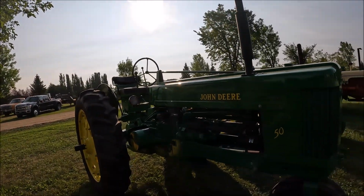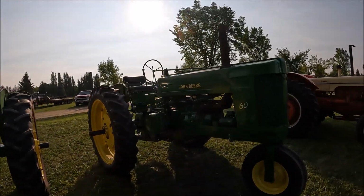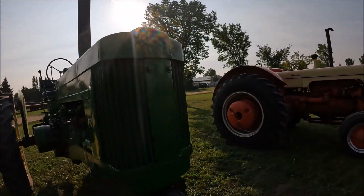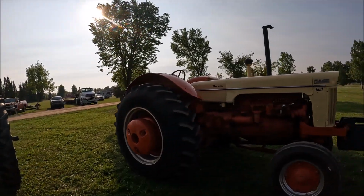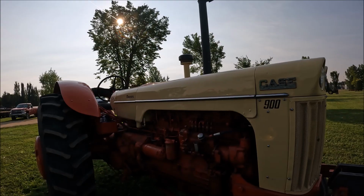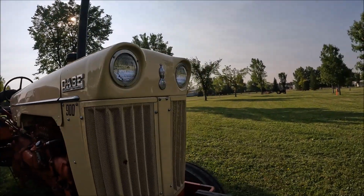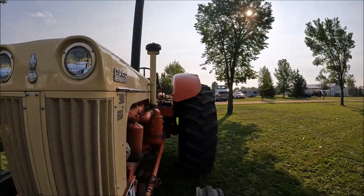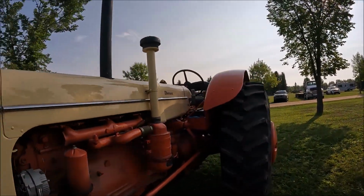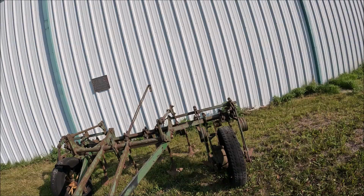Here's a John Deere 50 with a single front wheel. Here's a John Deere 60 with a single front wheel. Here's a Case 900 diesel. Well, it says diesel. I think all the 900s are diesel actually, but I could be wrong. It's a fairly nice tractor. Like, this has been done up, and it's a nice looking tractor.